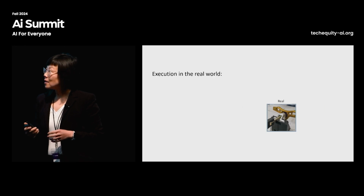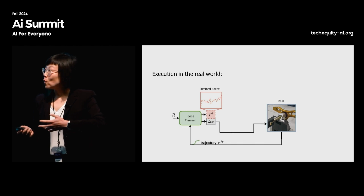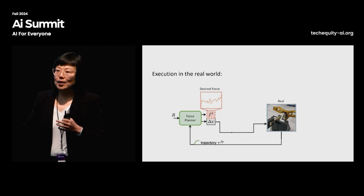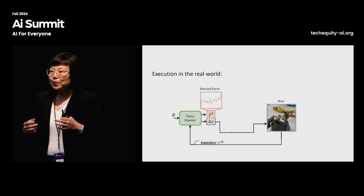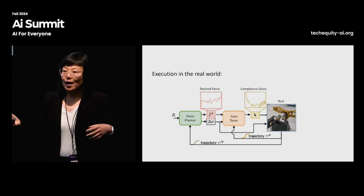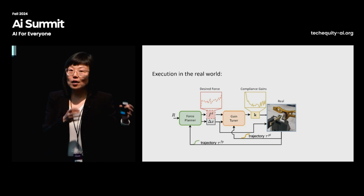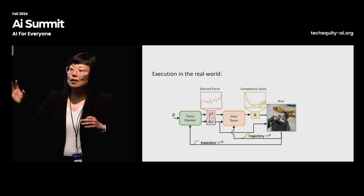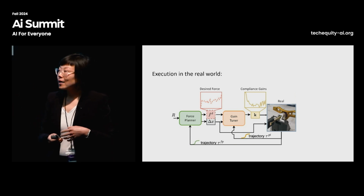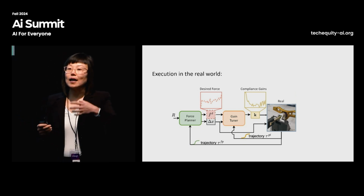So in the online phase, in the real world, we have the force planner that takes in the actual trajectories from the robot and plans the next robot motion and the desired force. And then we have the gain tuner that, according to the desired contact force, plans the compliance gains for the robot. And this way, it modulates the contact force to the desired.